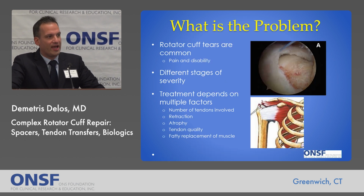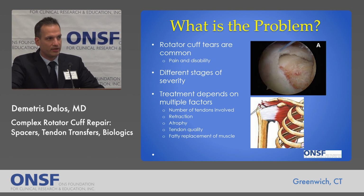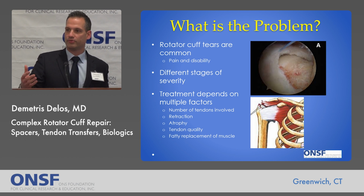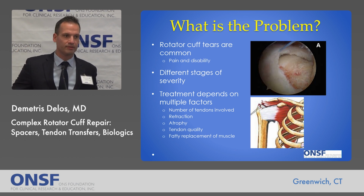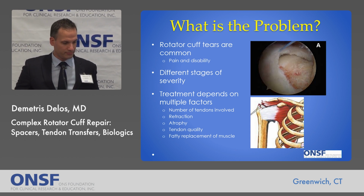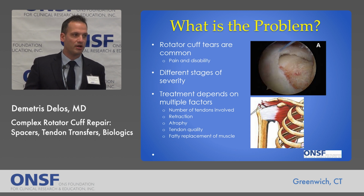So I'm sure if I asked the audience, almost everyone would know someone who's had a rotator cuff tear. They're obviously very common. They can lead to significant pain. Can't tell you how many patients come in and they tell me, well, it really hurts at night. It hurts if I try and lift my arm. It hurts trying to take my sweater off or something along those lines. It can lead to significant disability, especially the larger cuff tears.